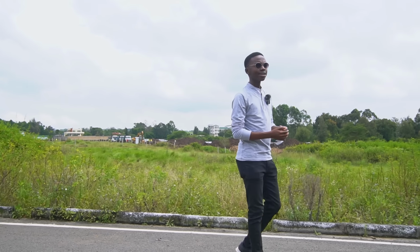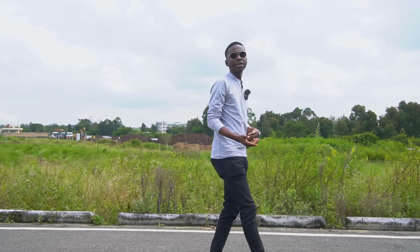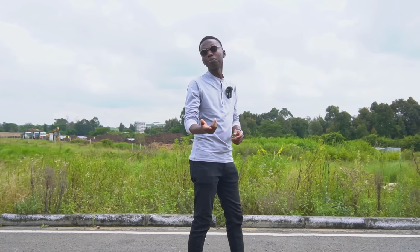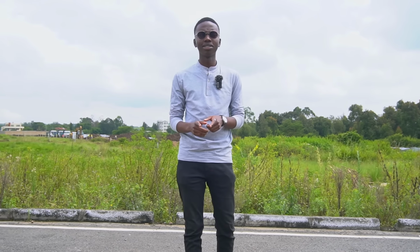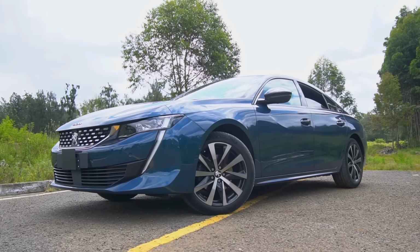For 4 million shillings in the Kenyan market, if you're looking for an executive sedan, what could you get? Maybe a B8 Audi A5, possibly even one of the newer C-classes, or if you're a Beamer guy, a 3 series and 5 series of old. But what if I told you there is an option that you do not know about yet? I'm Wemo, this is Conversations, and that is the 2019 Peugeot 508 GT Line.